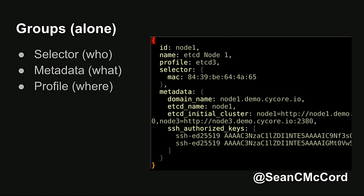So groups is the first section. It's a little bit confusing because usually these don't map to groups, these map to individual machines selected by MACs. But there are 3 components to a group. One is the selector. Which machines does this group apply to? Usually, like I say, this is a MAC address or some unique identifier for a machine, but it can be any number of other selectors.